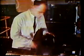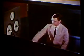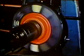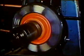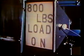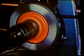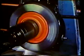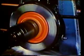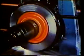Further research studies have been made by the engineers of a major tire company in England. And here in their test lab, you will see what happens to a tire under controlled conditions. A large drum starts to roll with a load of 800 pounds holding the tire against the drum. Then a stream of water is sprayed between the tire and the drum to simulate moderately wet highway conditions.